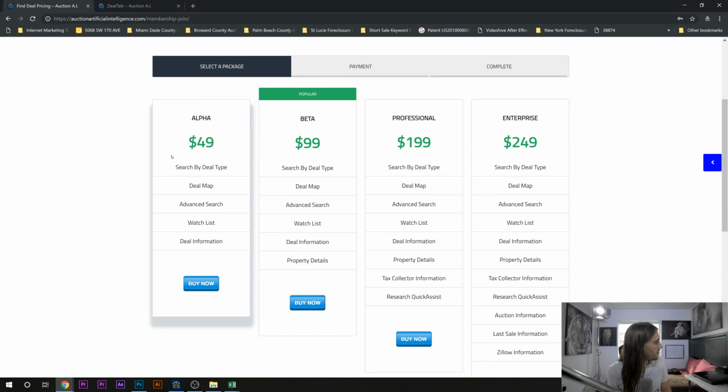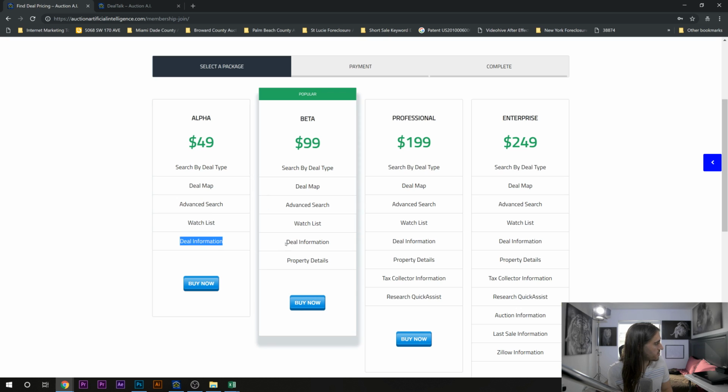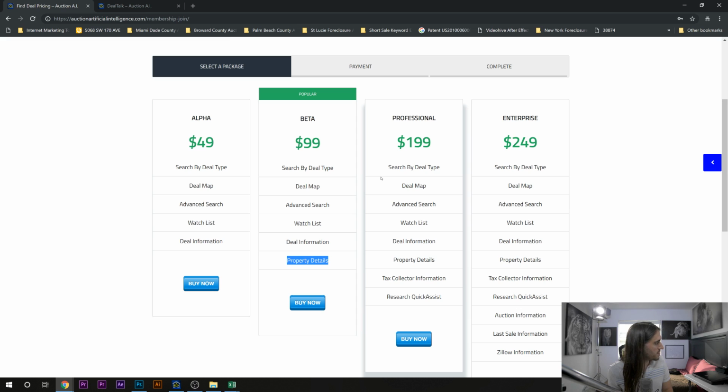For $49 a month, you're going to be able to search by the deal type. You have the deal map, the advanced search, the watch list, and then the deal information. For $99 a month, you get all that, plus you get the property details. This includes things like the owner name and their mailing address.